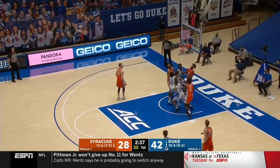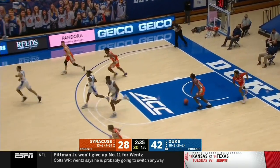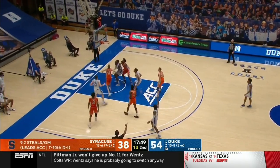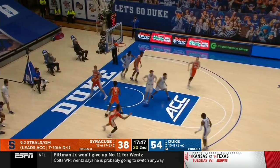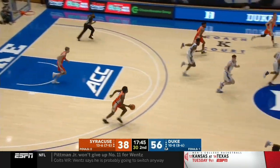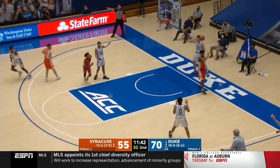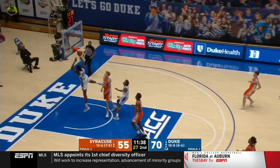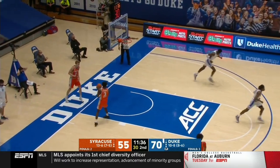Mark Williams, the offensive rebound. Actually, Richmond. Stewart, a miss, and Williams skies to flush it. Which paved the way for the offensive rebound and score for Alan Griffin. The lob to Williams, and a career high for Mark.